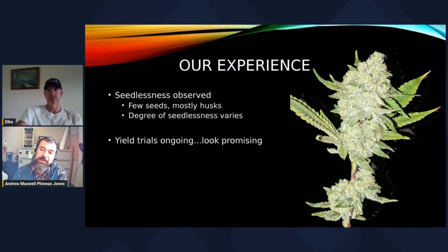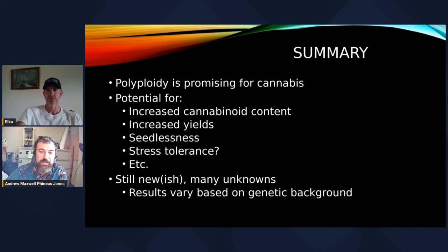So anyway, yield trials are ongoing. I think they look promising, but we're not there yet. So the summary is, polyploidy is promising for cannabis. I think it has a lot of promise. Increasing cannabinoid content seems to be pretty solid, so it's a good way to boost cannabinoids. It can increase yields. There's a little bit more breeding work that needs to be done, but I believe that's definitely a potential application.